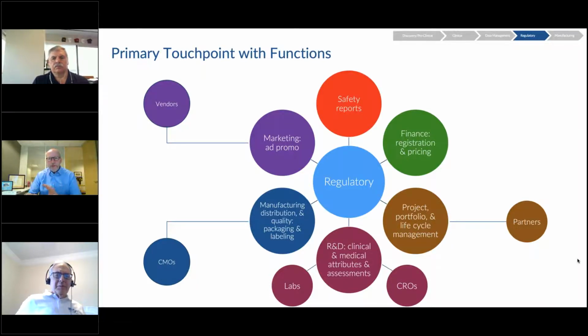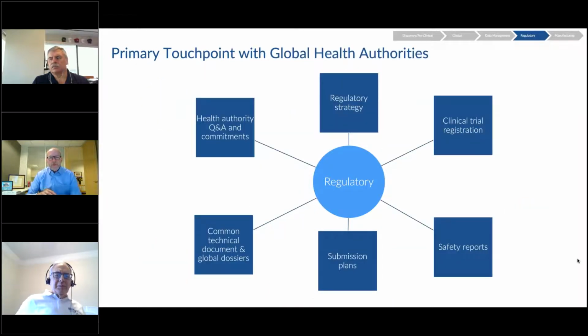And if you could shift to the next slide, Marianne, what you'll see here is that this is a group that's also setting the stage for regulatory strategy, the clinical trial registration, submissions of plans and safety reports to regulatory bodies. They're then driving the common technical document development and acting as an intermediary with these health authorities in terms of questions, answers, commitments, post-marketing commitments, and the like. And so this is a group that is at the center of the wheel, if you will, in terms of that hub and all the different spokes.